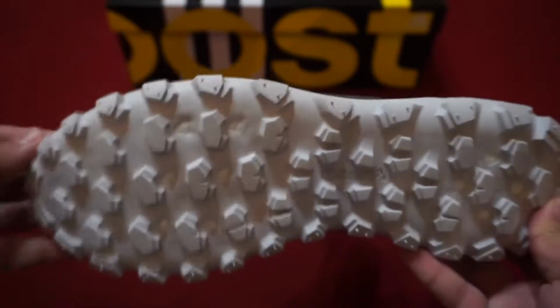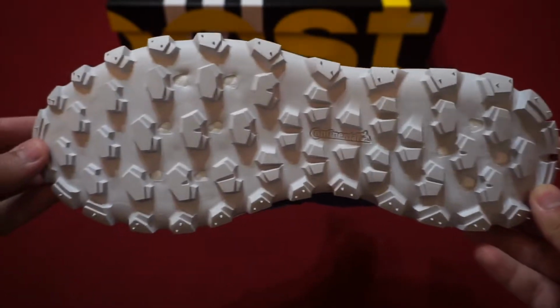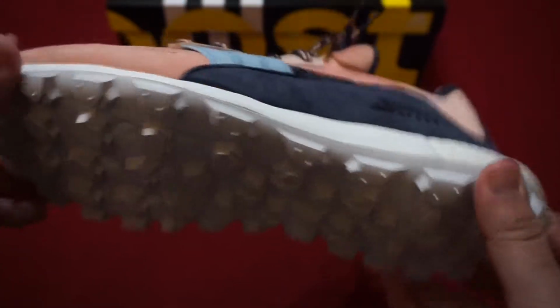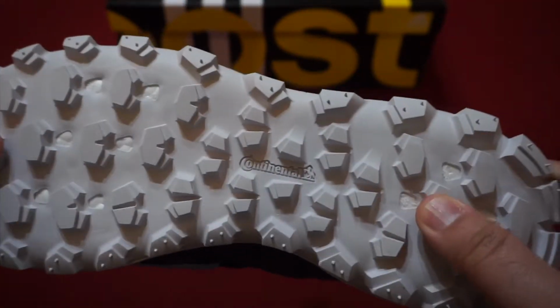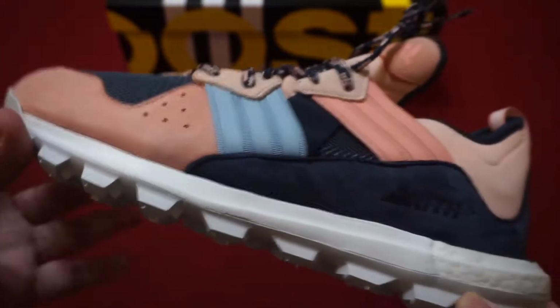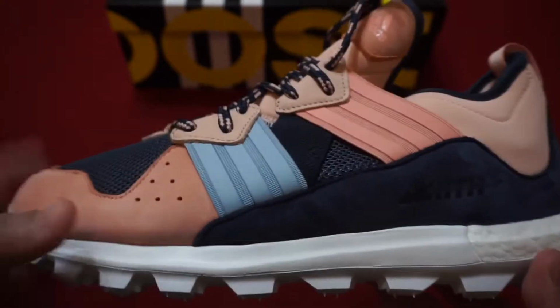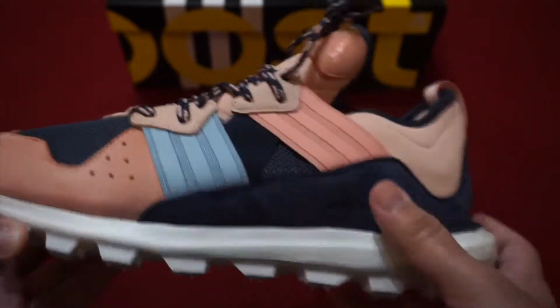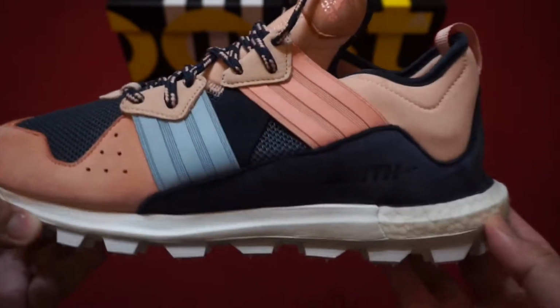So just a few things off the top with this shoe, it's got a different kind of trail sole. It is all white. I think that's what turned off a lot of people about this, but I like it because it is very rugged. You can definitely see there that you got a lot of tread on there. So this is definitely an outdoor shoe. But again, with the nicer materials on it, you may not want to take it outside, but that's what it's made for. So you can definitely do so if you please.